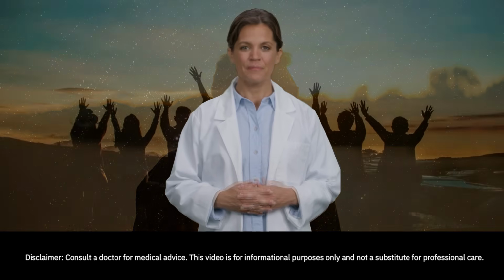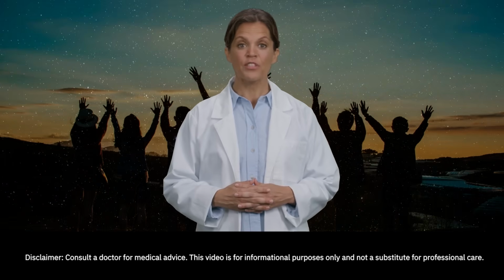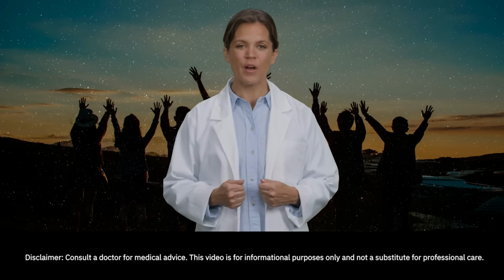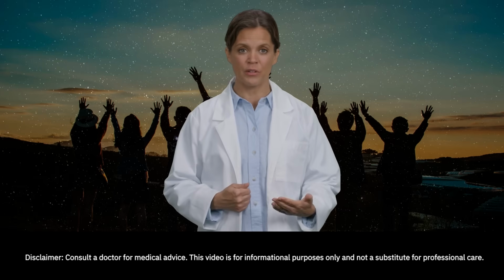Point 2. The perineum. This is the soft spot between your scrotum and anus, often overlooked but key for erection strength. It sits above a muscle that traps blood in the penis during an erection, like a natural clamp. Stimulating this spot strengthens that muscle.